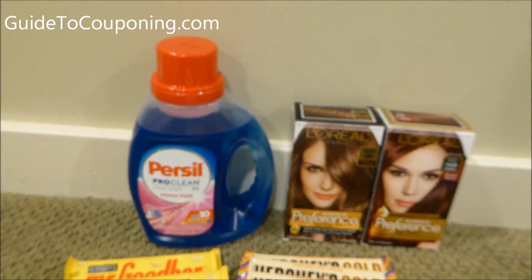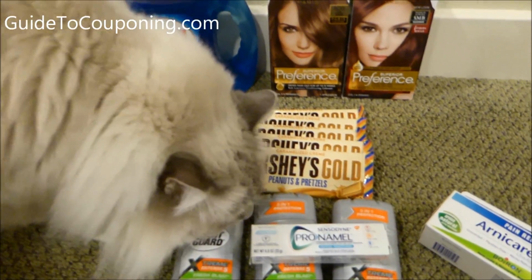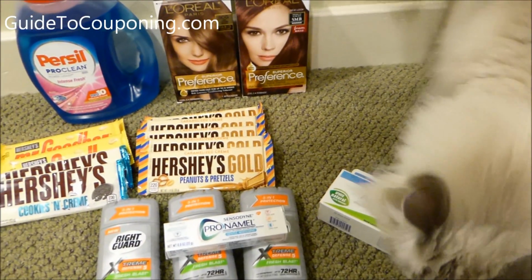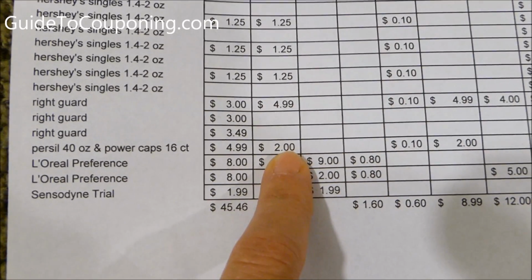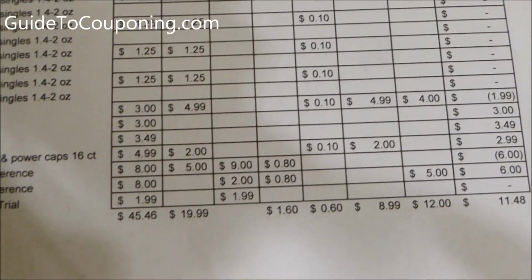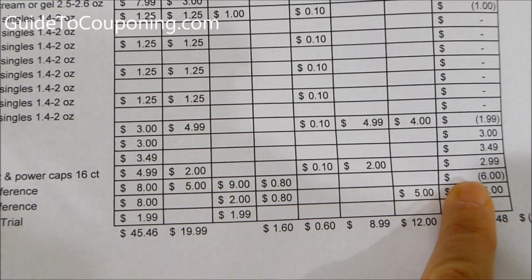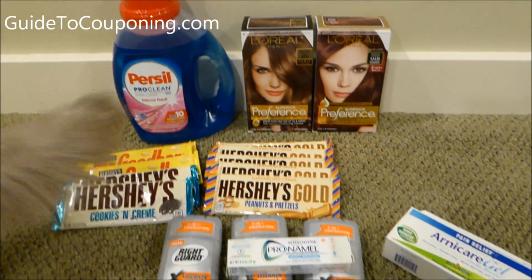The Persil, I didn't have the coupon for. My cat Trig just came to say hello. There's a $3 coupon that just came out in the Sunday's paper. I didn't have that, so I just used the $2 coupon that is on coupons.com right now, and I printed it through Swagbucks. So on the Persil, it's $4.99. Use that $2 coupon I just talked about. I'll get the 10 cents back from Swagbucks, and then I'll get the $2 back from SavingStar. So what it cost me was 89 cents for that thing of detergent.